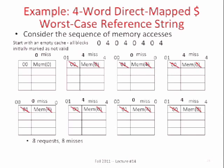You've done all this work to build a cache, and you're getting absolutely no benefit out of it. And you're paying the price of all that real estate. Okay? Yeah, quick question? So direct mapping is the simplest.